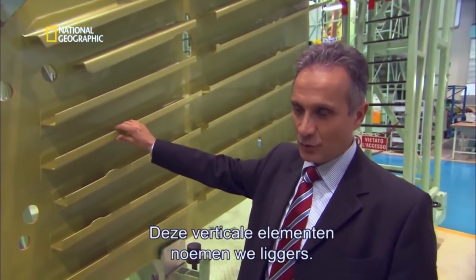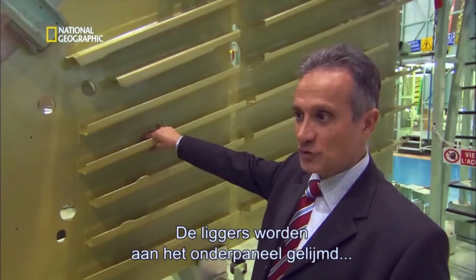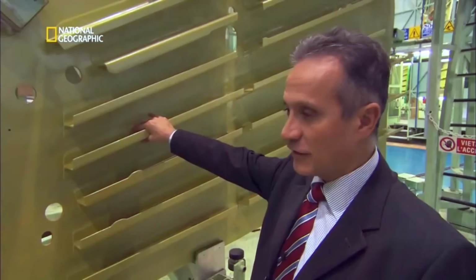As you can see, these vertical elements are what we call spars. These spars are fully glued to the structure of the lower panel in order to allow the overall structure strong savings in terms of weight.